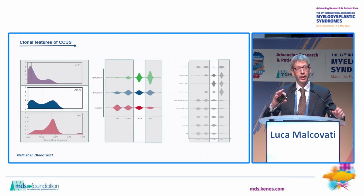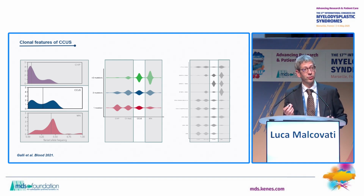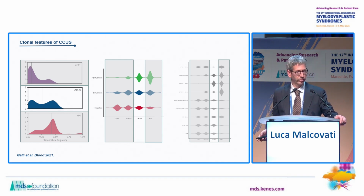So, when looking at the genetic profiles of patients with CCUS, they unquestionably show features in between clonal hematopoiesis and overt myeloid neoplasm, in particular MDS, consistent with their definition as a pre-malignant disorder. However, these profiles clearly imply quite marked genetic heterogeneity in terms of clone size, number of somatic mutations, as well as the distribution of mutation patterns, showing a large overlap with low-risk MDS.